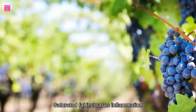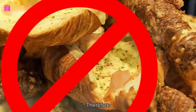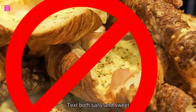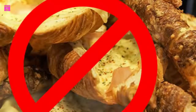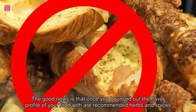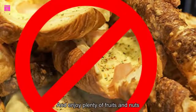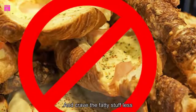Saturated fat increases inflammation, and this makes it difficult for your blood to flow freely. Therefore, it is important to scale back on full-fat dairy products, fatty cuts of meat, and junk food snacks both salty and sweet. Packaged foods also hide a shocking amount of fat, so be sure to read labels in the store. The good news is that once you bump up the flavor profile of your food with our recommended herbs and spices, drink more water, and enjoy plenty of fruits and nuts, you will feel more satisfied by your daily diet and crave the fatty stuff less.